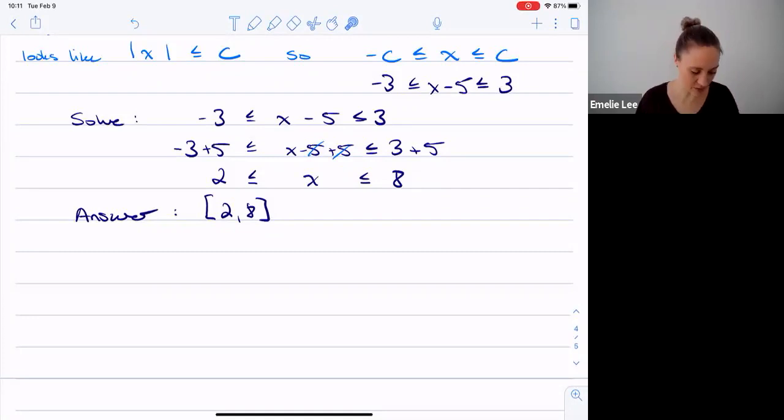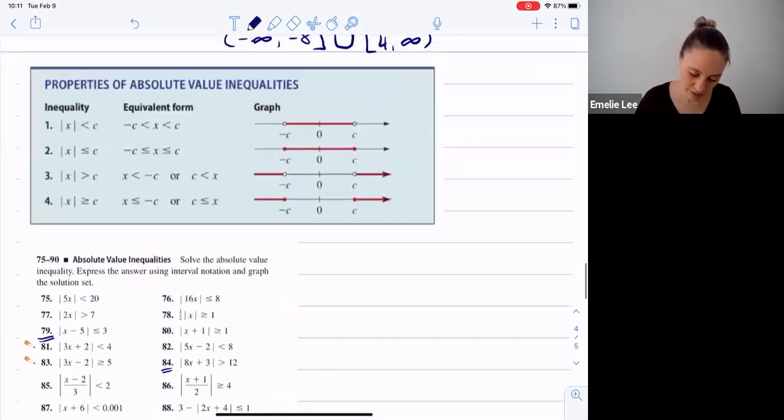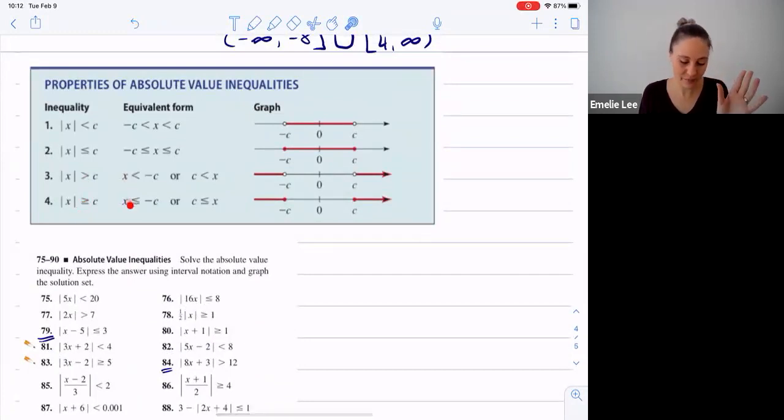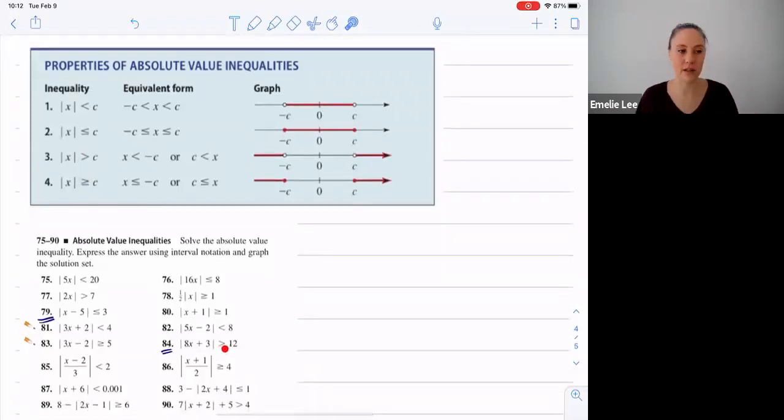So let's do another one for some more practice. Let's do a greater than one, because remember, the greater than inequalities are a little bit weird, right? Because it's going to be less than or equal to or less than the negative c, and then it's going to pick back up at positive c, right? And you can see what it looks like in terms of our graph. We're going to have these two regions, and so the greater than inequalities are a little bit weird. So let's do a greater than inequality.